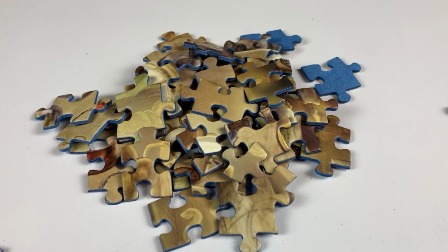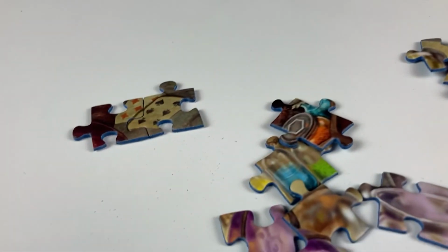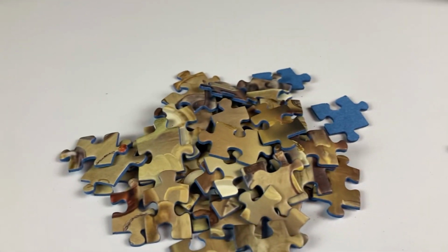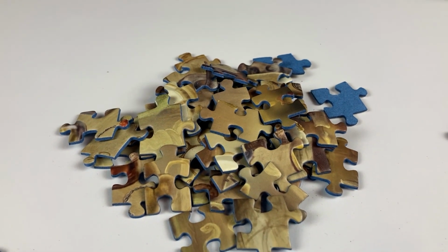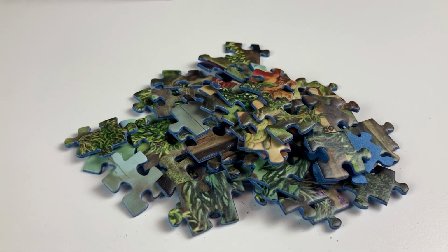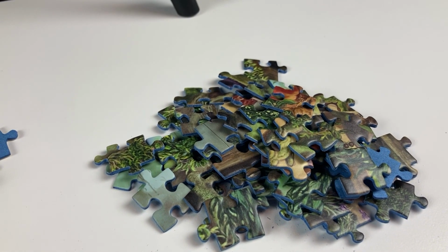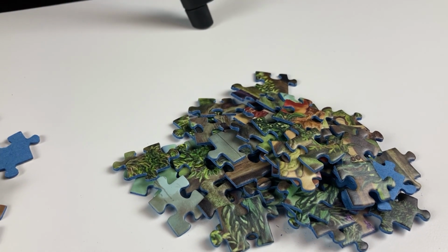That's a small pile of pieces that I put to one side. It's kind of the brightest colour I could find, really. Aside from these kind of potion bottles, I picked out these sort of beige coloured pieces. And these are all pieces with herbs and leafy kind of plants on them.